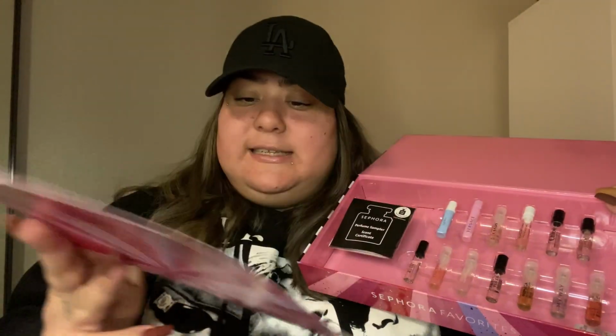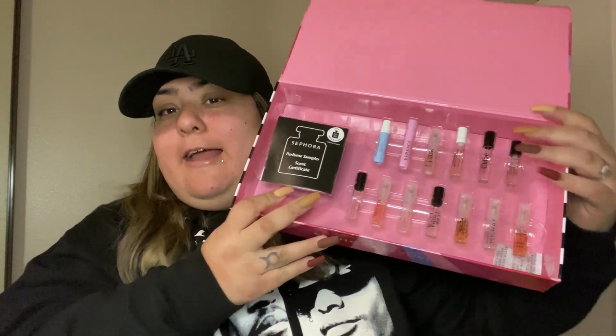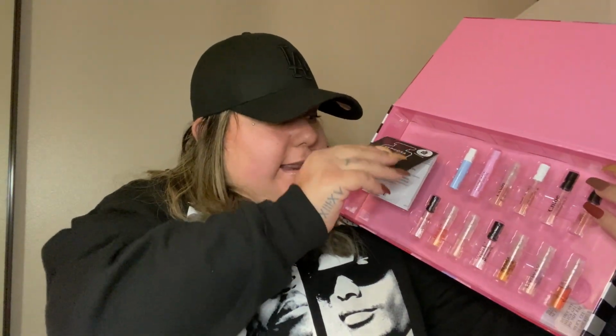Let me just show you guys real quick what it looks like, so that way you guys can see. So what you guys would do is open it up, and then it has these samples, and then it has a voucher. Just make sure you guys don't lose the voucher. So it comes like this, and then it has this card. On this side it has all the fragrances, and then you could put like your thoughts on it. It just comes like this. Again, you have your samples right here, and then the voucher right here. You just take it out, and then you can mark which one you want, and then give it to the Sephora employee, and then they will give you the full size.